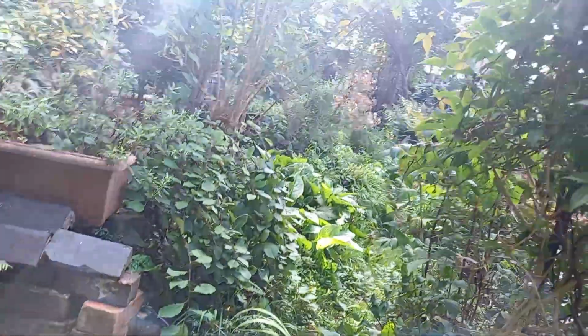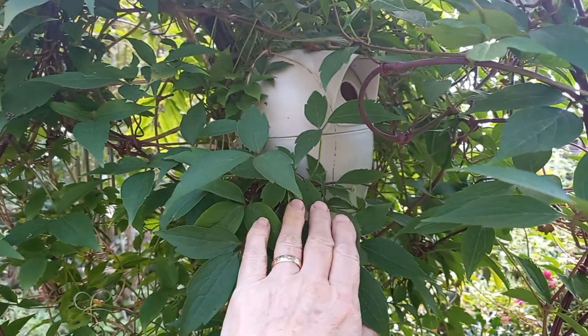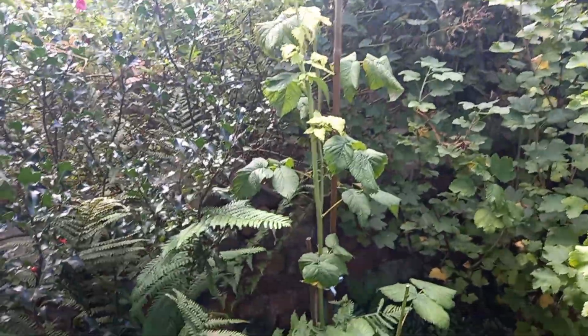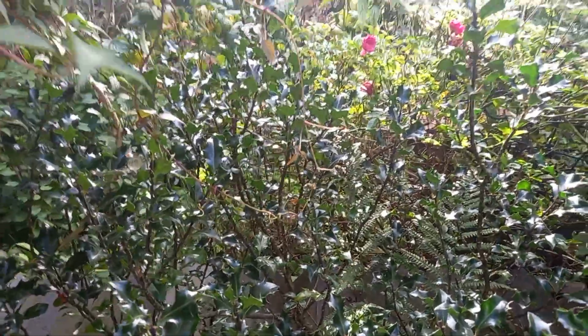Right, under the arch, which is covered in Clematis montana. I've put a bird box in it this year, so I'm hoping that will attract a bird as well. The raspberries have reduced in height and they just become a bit more growth, but I do reduce them in height. I need to have a go at the red currants and the white currant. The holly's doing okay. I'm just conscious of the montana not growing into it, but yeah, ivy's doing fine.